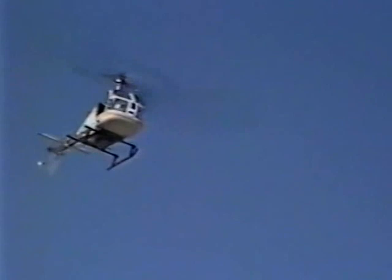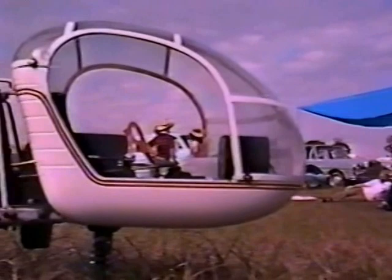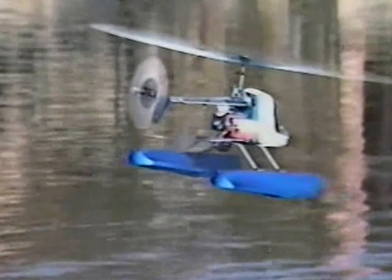Welcome to Gorham Model Products and their fine line of radio control model helicopters. From its beginning in the early 1970s, the radio control helicopter has been out of reach to the average modeler due to price, complex mechanical construction, and extremely difficult flight characteristics.